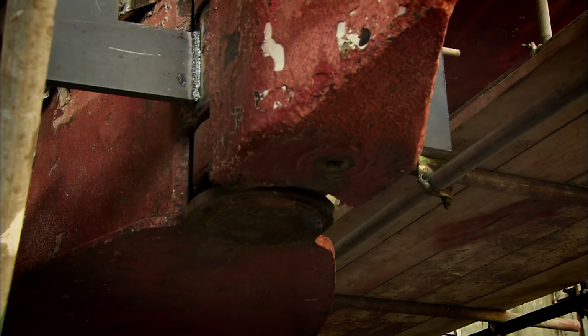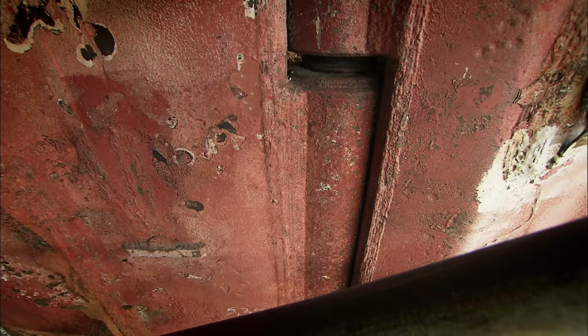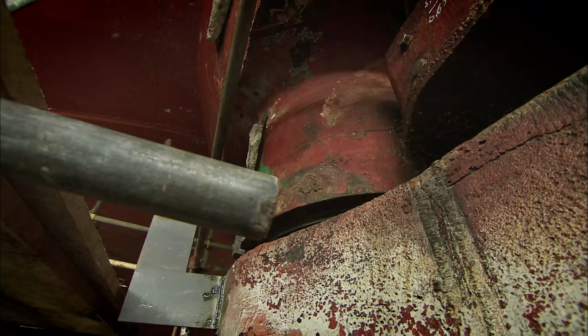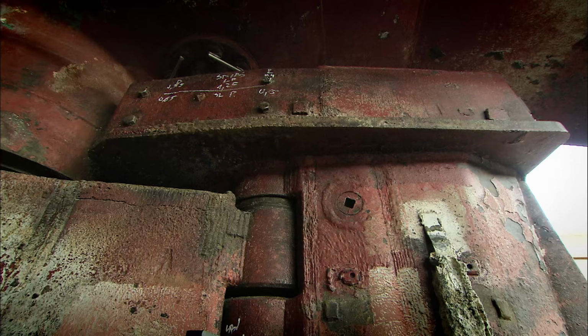A faulty rudder would prevent the crew from being able to steer the ferry into port unaided. So Paul and his team must now check that the rudder's washers and bearings, known as bushes, haven't worn down due to continual movement in the water. You do get a wear factor on these, and sometimes you have to part the blade and the flap and renew these riding washers. And what would be the situation where you'd have to actually remove the whole rudder?